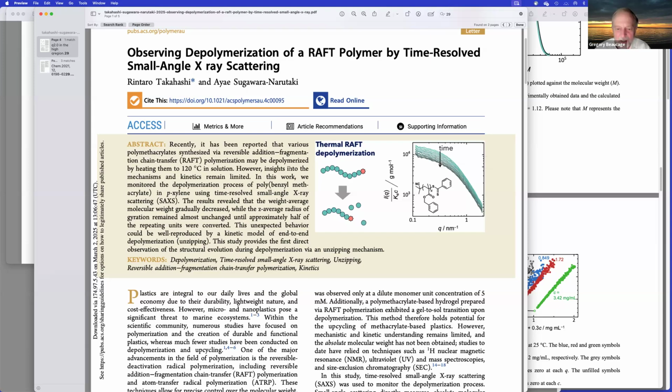Right, and he's trying to basically distinguish between two kinds of degradation. One would be what he calls unzipping, which is as he depolymerizes it just the way he polymerized it. He takes off monomer, monomer, monomer. And the other option would be random scission, which would be like taking a pair of scissors and chopping it wherever.